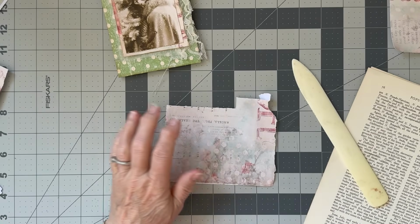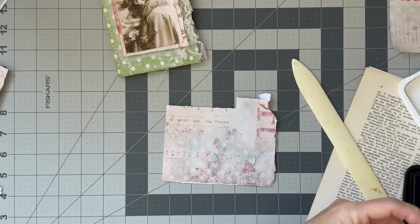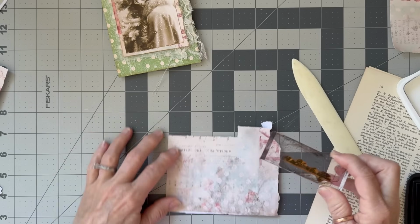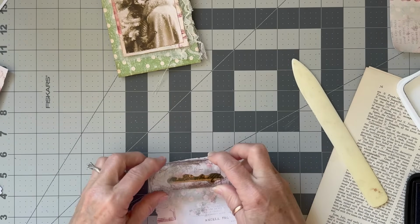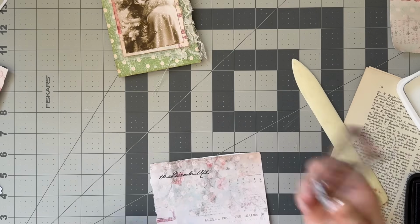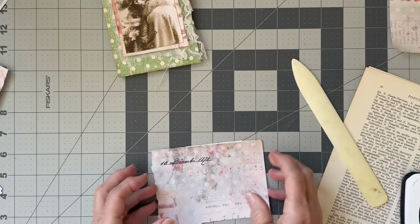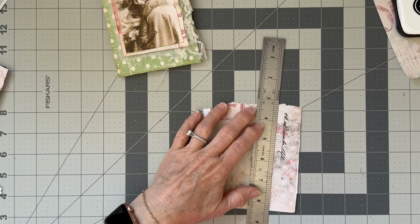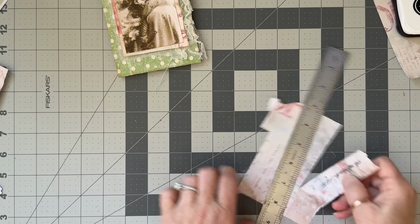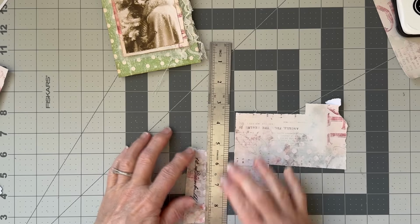Let's just stamp on here. So I've got a sample date stamp. It's the only December one, so I use it a lot at Christmas. Let's just stamp it on here. And then tear it. It's not straight, so I'll just tear it a bit wonky. We'll tear it bigger than we need it, and then we can tear it down. I'm going to tear that edge off.